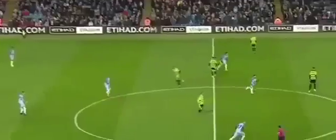Blue and white stripes to their change strip. Combination of yellow and black. By Sterling. Manchester City on the move here. De Bruyne half thought about hitting it. Sane does hit it. Oh, it's off the post.